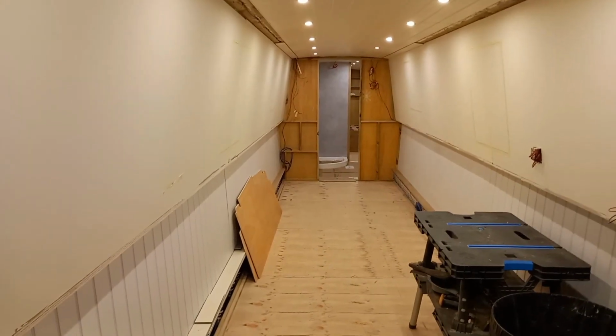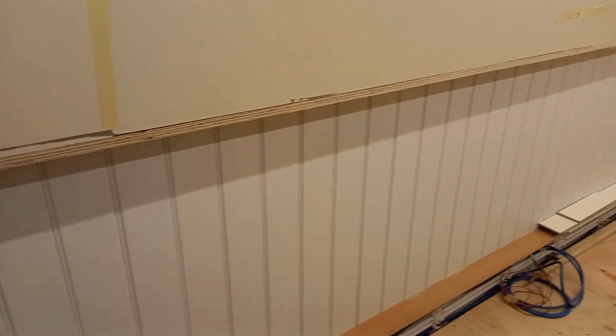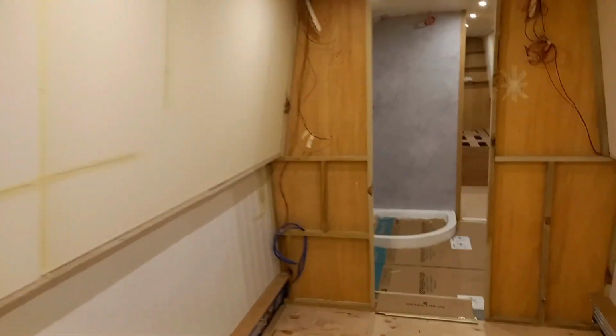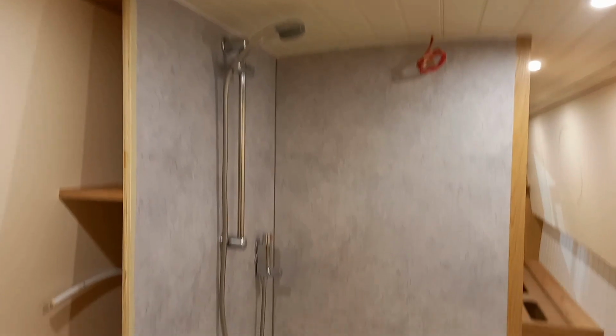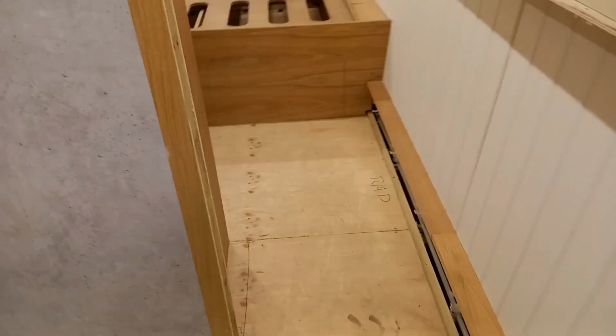So here we are on the inside of Janus. Like Willow, Janus has got the T&G painted wood below the gunnel, and it's painted above. As you can see, it's not as advanced as Willow is. We've got the shower room basically mapped out. Going to be curved quarter doors, shower boards rather than tiles, access to the pipework and shelving, storage just to the side.